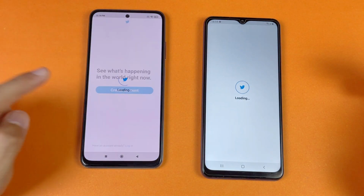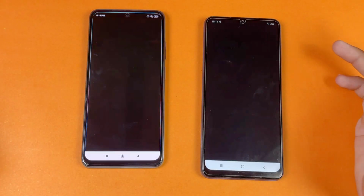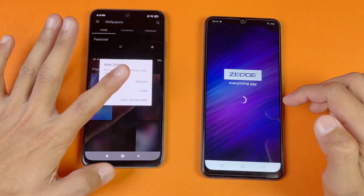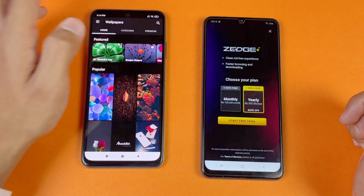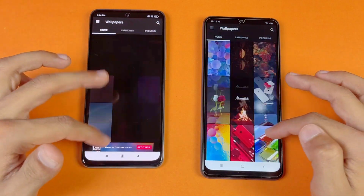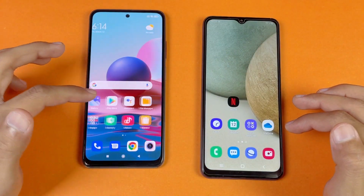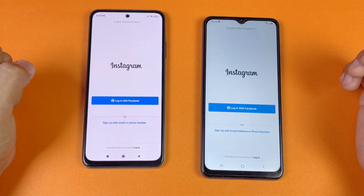Now let's open up the router, and that is more faster on the Redmi Note 10, followed by the A12. Zedge is also more faster on the Redmi Note 10 as compared to the A12. Now let's see the scrolling, no lag whatsoever. Again, we have a 60 Hz refresh rate display on both these devices. Now let's see Instagram, faster on the Redmi Note 10.